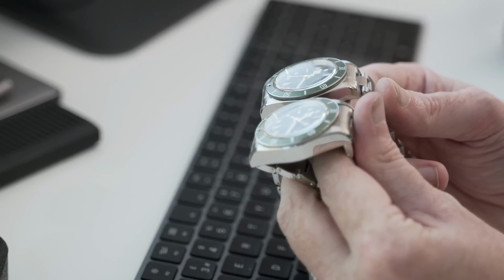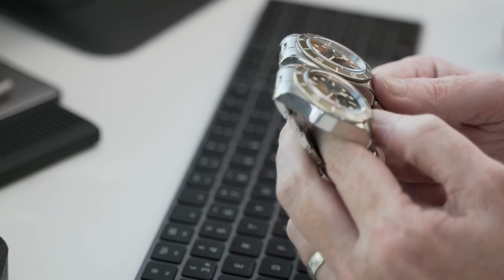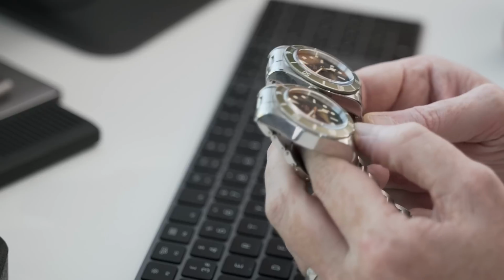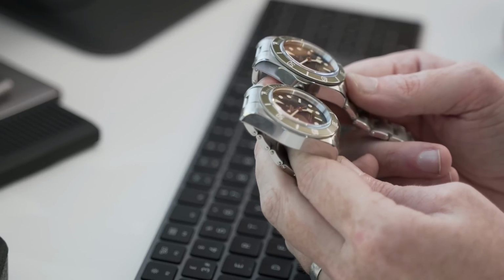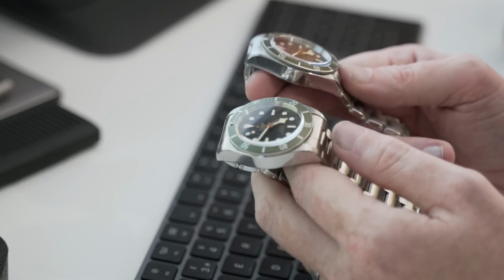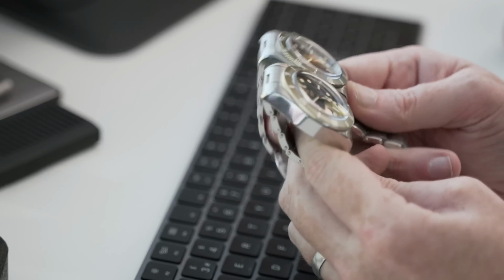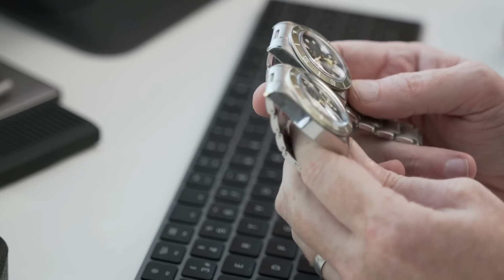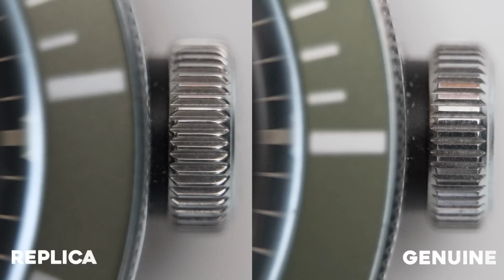If you're not sure, there are forums, you can always go to an authorised dealer. If they say something that doesn't sit right with you, don't buy it. If they don't want to give you certain things, just walk away from it. However much you want to watch, don't risk it unless you know it's a genuine item. Oh, one final thing, the crown, the genuine, there's a little bit more black showing on the, I think it's like a rubber washer compared to the replica.